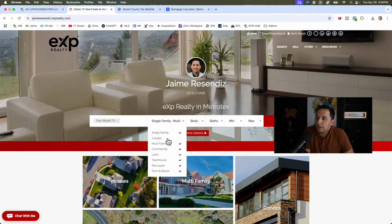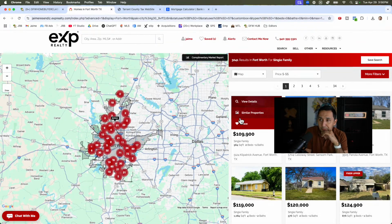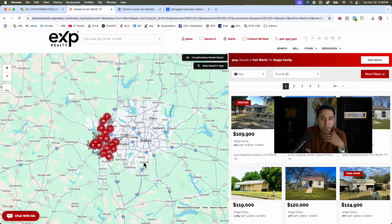Now, here in this Fort Worth search, you're going to see all of the type of real estate out there. So we're going to just focus on single family, and we're going to see the inventory that's available for sale right now. Now, as you can see, and you might have already imagined, Fort Worth is the other half of the Metroplex, or at least when it comes to the name. So it's on the west side of the Dallas-Fort Worth Metroplex. It's in Tarrant County. It is one of the largest cities in the country, and certainly one of the largest cities in the state.